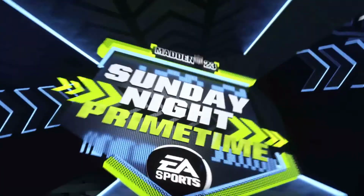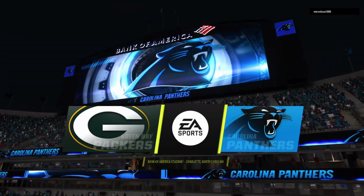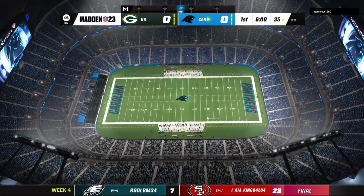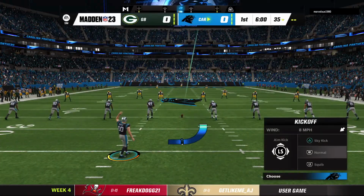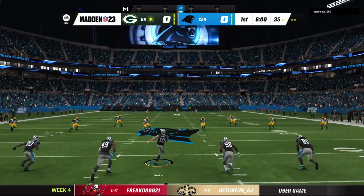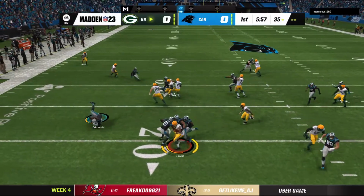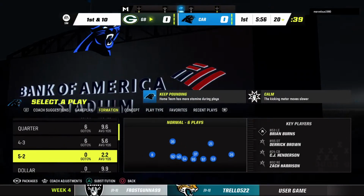EA Sports coverage of the National Football League is in uptown Charlotte, North Carolina at Bank of America Stadium. Tonight, we've got a great Sunday night matchup between the Green Bay Packers and the Carolina Panthers. It's 3-0 versus 2-1, a good early season battle as we're underway in Week 4. This one fielded at the 5. And his guys will get the football right at the 20-yard line.